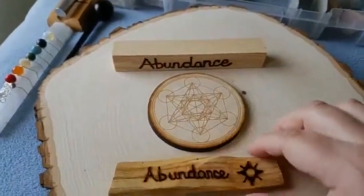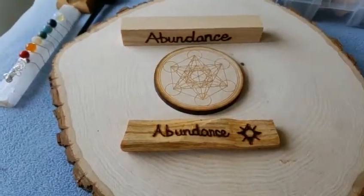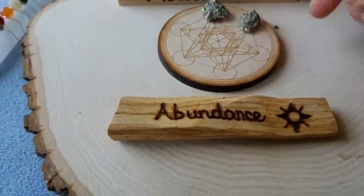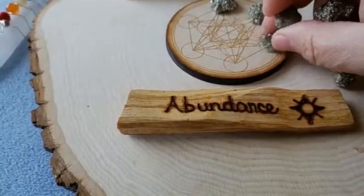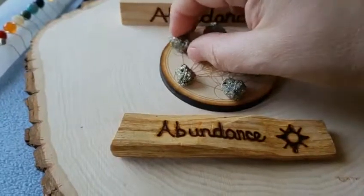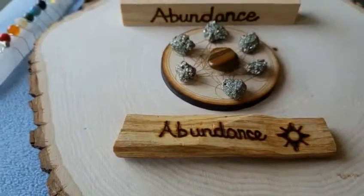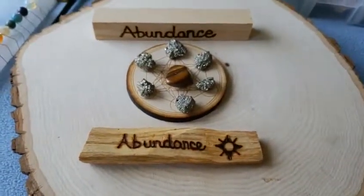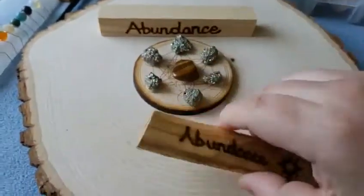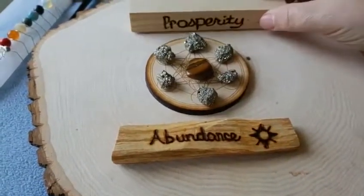So I have the Palo Santo, and then these beautiful pyrites, and I have a ton of little pyrites, and they're great for gridding. So this is a cool grid that came from my brother's shop, and I made this abundance grid. So you get 6 of these beautiful pyrites and 1 beautiful golden tiger's eye for the middle, which kind of activates abundance and prosperity. I could always wood burn prosperity on the back of that Palo Santo. I have it on the stand as well.